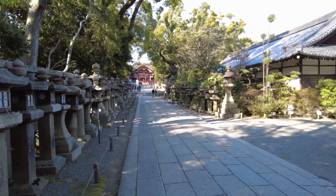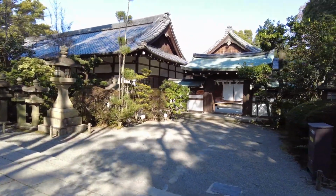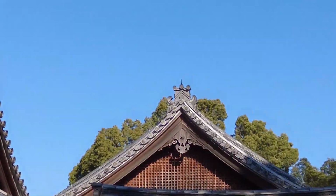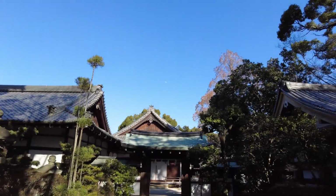You can hear the wind really picking up. You see the moon there? Beautiful blue sky.